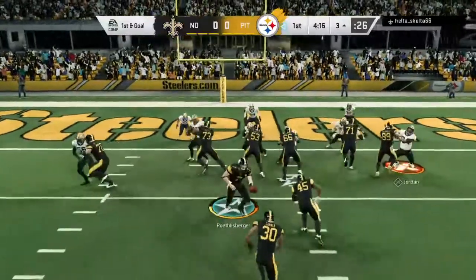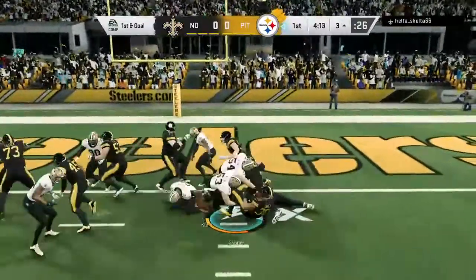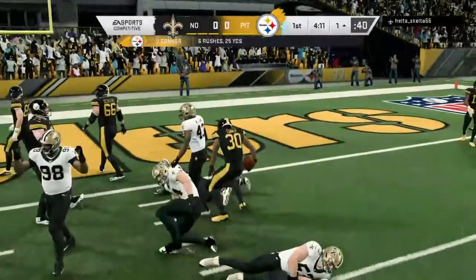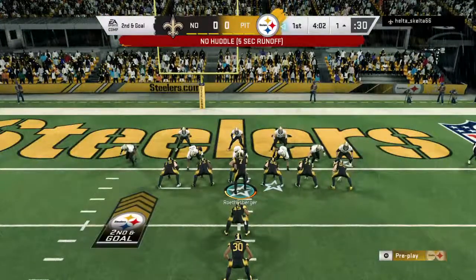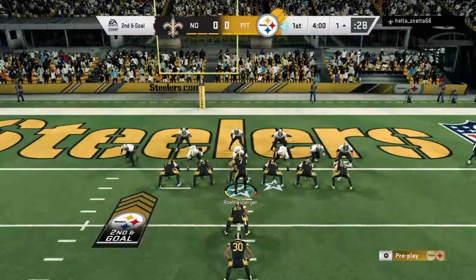Some collective exhales over there on the sideline. A big pickup through the air on 4th down to bring up 1st and goal. They're able to get a couple here, but won't get across the plane as they stop him right around the 1.